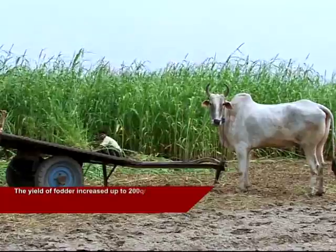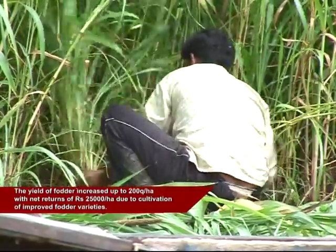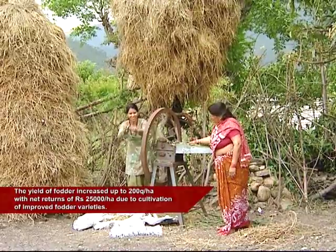Farmers adopted year-round fodder production systems with multi-cut and perennial fodder varieties to overcome the fodder scarcity. This enhanced the availability of both green and dry fodder resources.